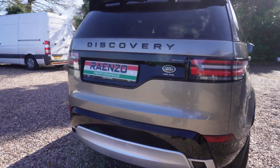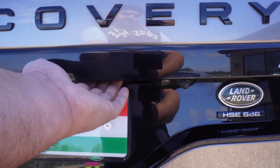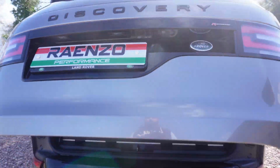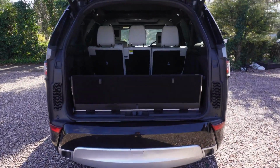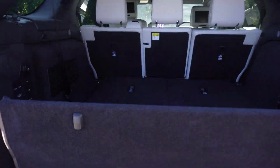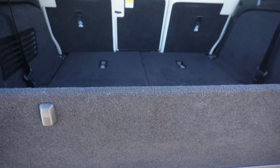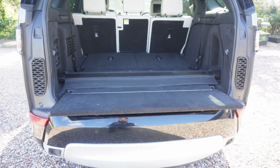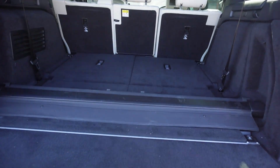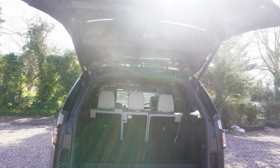And the boot lid obviously is automatic. You have a reversing camera here as well. There's a small button here that you press and it opens the boot lid. Massive amounts of space in the back there. This here is an electric tail lift, which you can fold down at the press of a button. It gives you a little bit of a seating area, so if you guys want to sit here, you've obviously got the boot lid there to shade you from any rain.